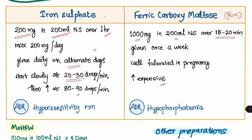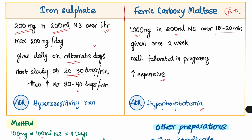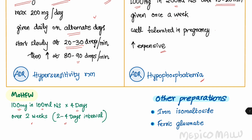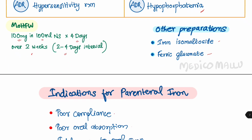Okay, and also there is an adverse reaction, or side effect, that there can be hypophosphatemia also. So the phosphate level has to be checked if you are giving FCM. So the physician, the gynecologist, can decide what to give, iron sulfate or ferric carboxymaltose, according to the different needs of the patient. Other preparations are iron isomaltoside and ferric gluconate also.